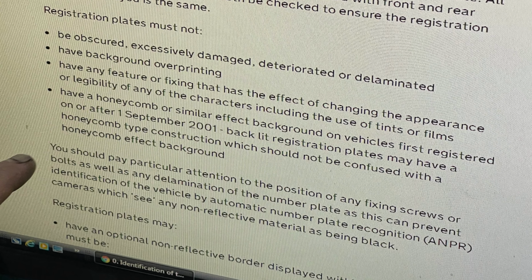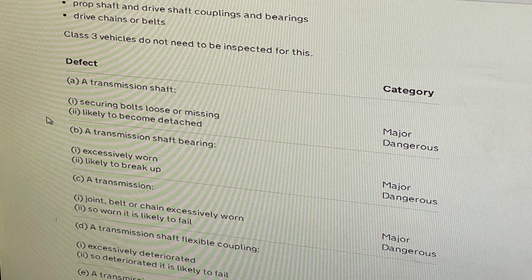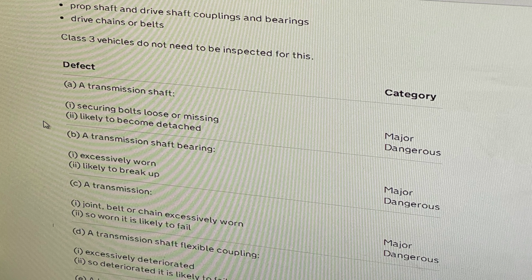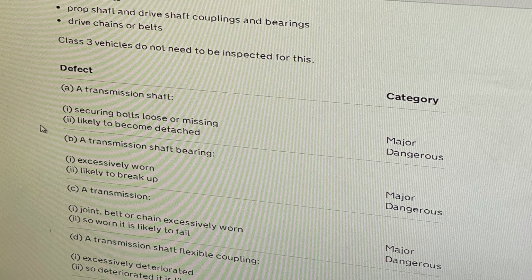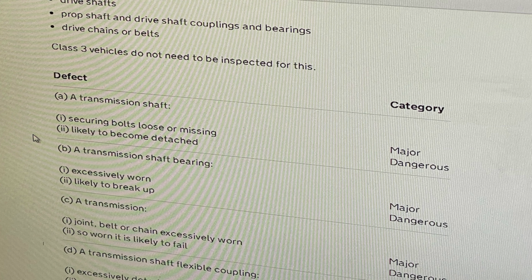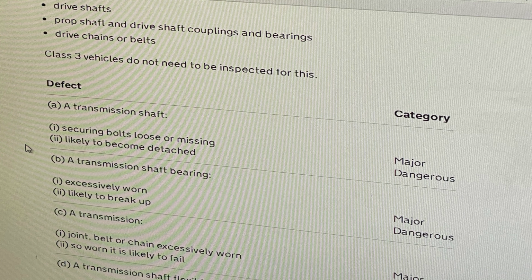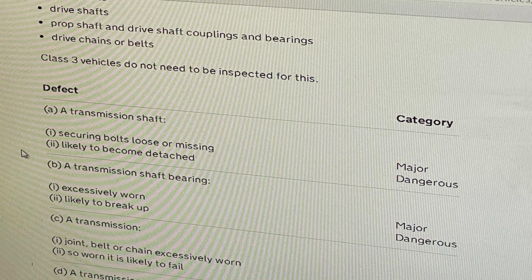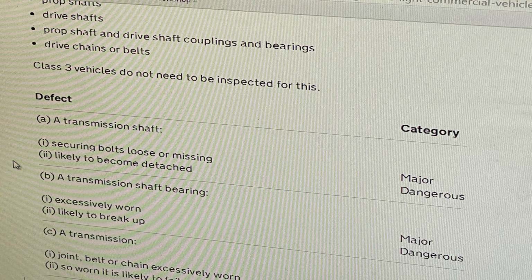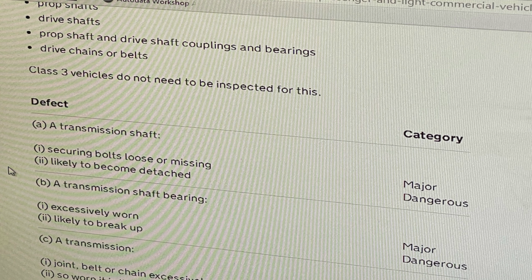This is a screenshot of the info regarding the honeycomb number plate, and the wording regarding the bolt being missing from the drive shaft is somewhat open to interpretation. So you'll see it says securing bolts loose or missing, and it says bolts plural, and the S isn't inside brackets, so we're not 100% sure whether that would mean that one bolt missing isn't a failure, but multiple bolts missing would be a failure. This isn't unique when it comes to the MOT test manual, and there are a lot of times when it is up to the discretion of the MOT tester on how to interpret the failure.